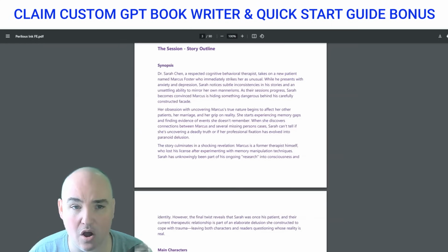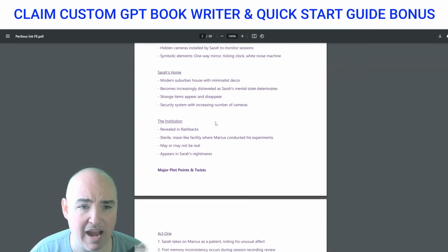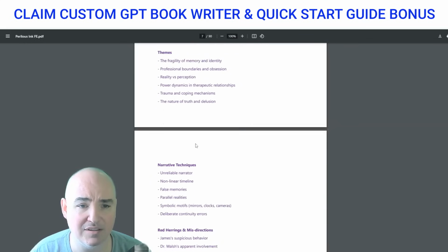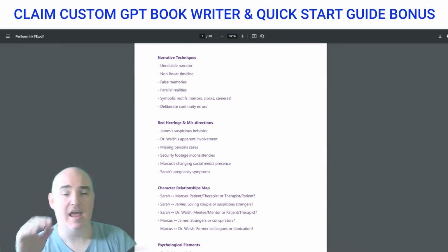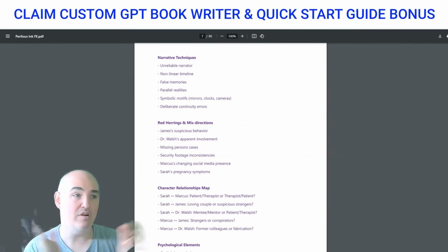So you can go ahead and go through the document. And like I said, it also will go ahead and give you an example of the output. So you'll have a synopsis of the book. You'll have the main characters of the book. You'll go ahead and have the settings for the book and the major points and twists as well, and the themes for the book, and some different things that were used in creating the book itself. And once you have that, you look it over. If there's anything that you want to change, then you can change it. And after that, it writes the book for you.